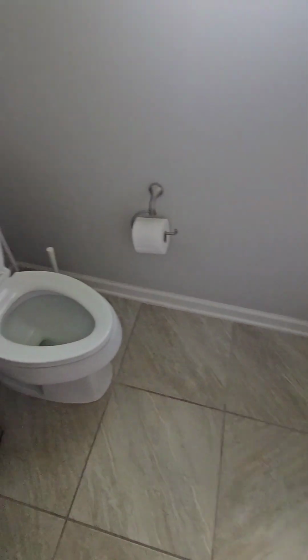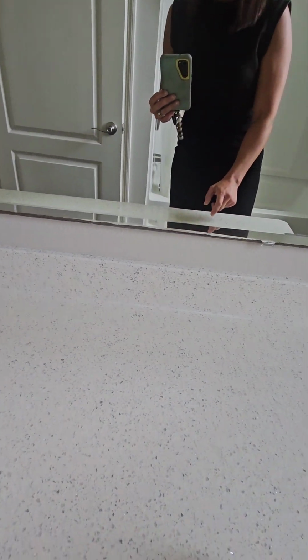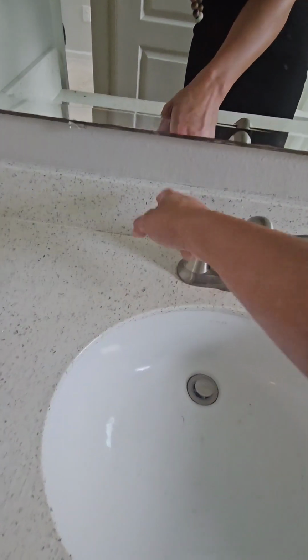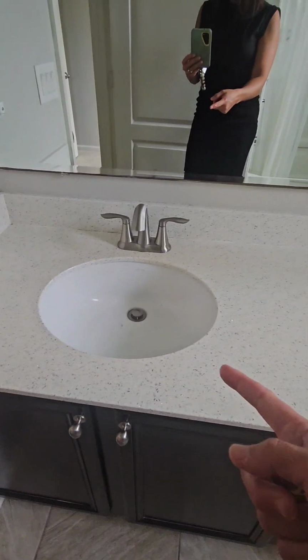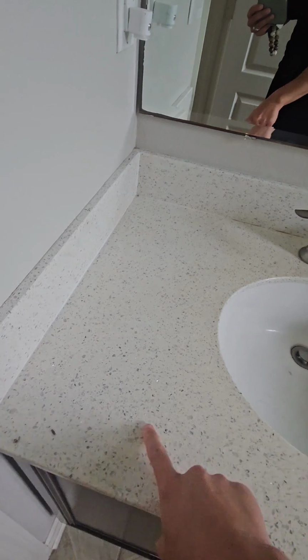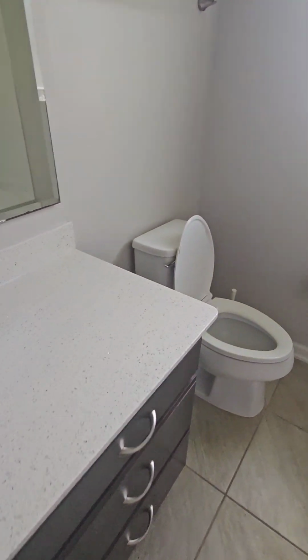This tile, obviously different than that tile, but the colors actually blend well. Countertop's nice. It looks like that diamond flex quartz. Doesn't look to be in bad condition. Water hasn't been running a little bit. That's what that foaming is. It injects a lot of air into it right when you put water in the pipes again, so it'll foam like that. Just needs a good cleaning. The grout needs that. Scrape that out and put in some fresh grout or seal.